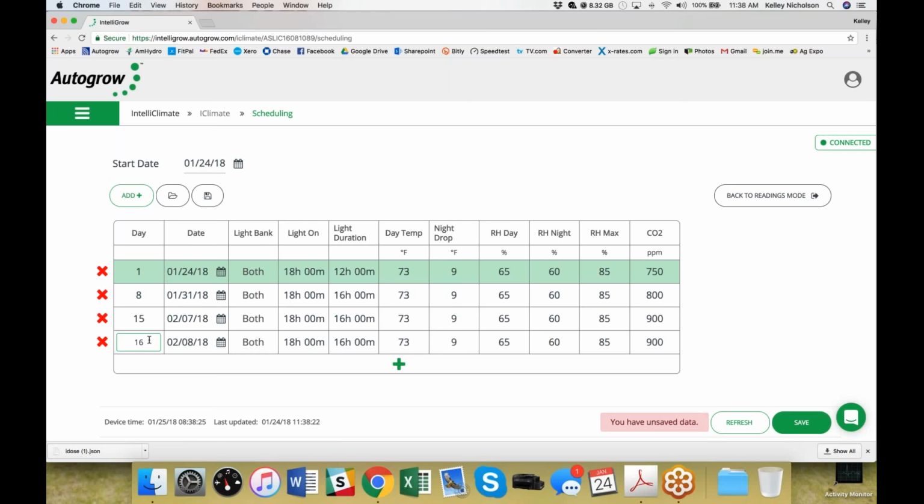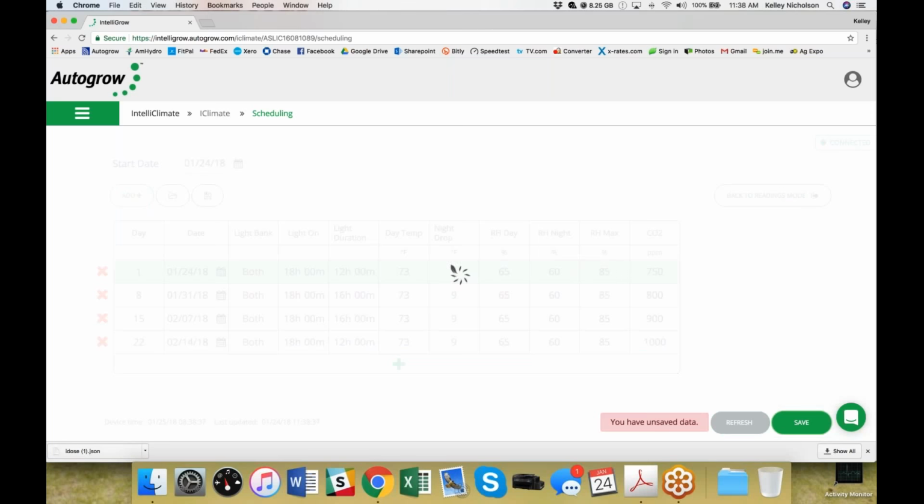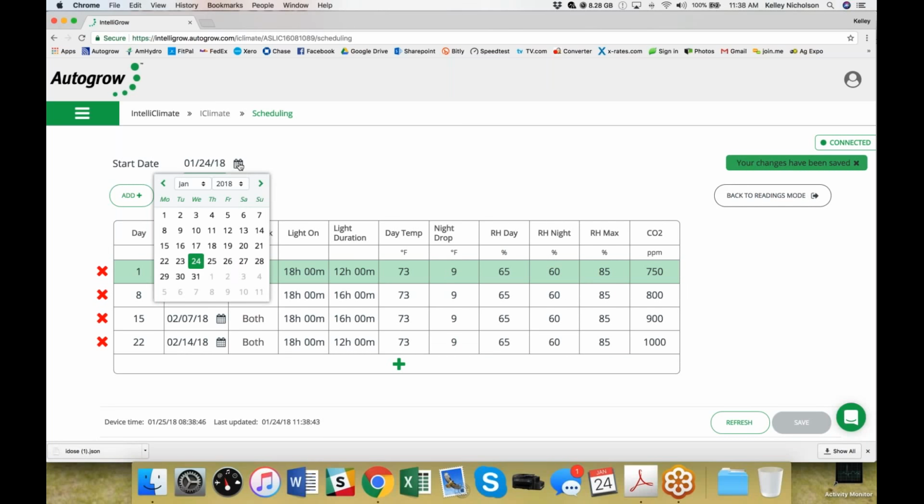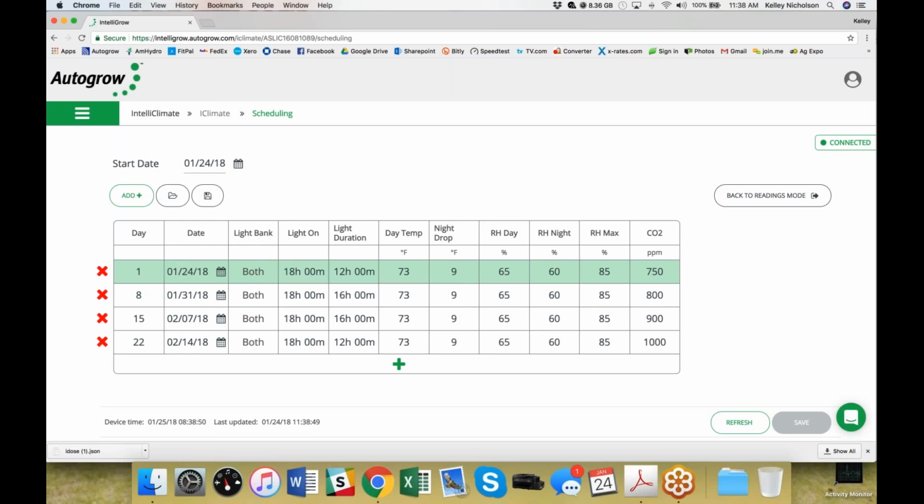So simply here, you can say, okay, day 22, so that's 7 days later. This is still a 12-hour day, and now I want to go to 1,000 parts per million CO2. You hit save, and now on these days, those changes will automatically happen. Start dates, once again, you can choose the start date. If I want to redo this again in 2 months, I just choose the start date then, and the whole schedule will just repopulate.